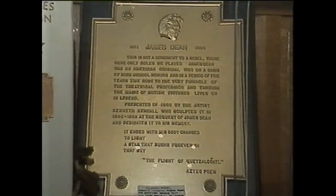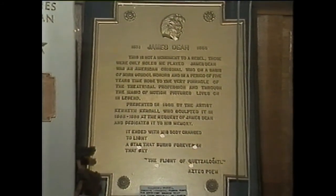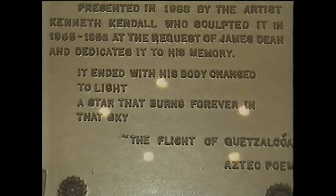Perhaps a quotation from a statue to his memory in California says it best about his short meteoric career. It ended with his body changed to light, a star that burns forever in the sky.